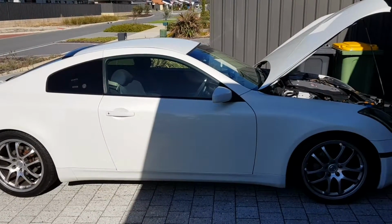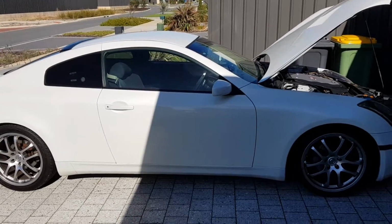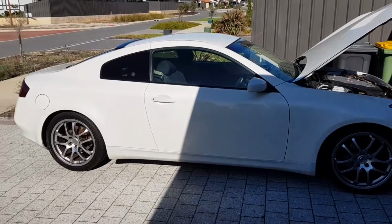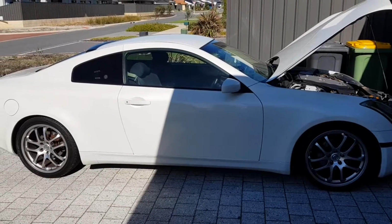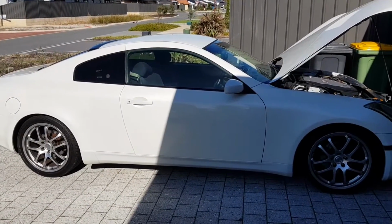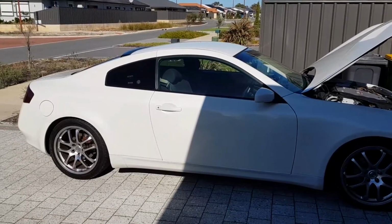From factory they make 280 horsepower at the engine, which generally boils down to about 220 at the wheels. Based on the current setup, I'd say the car's anywhere from 240 to 250 rear wheel horsepower.